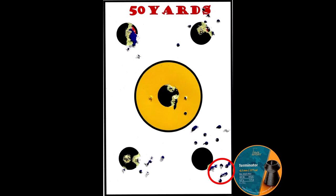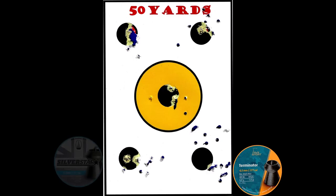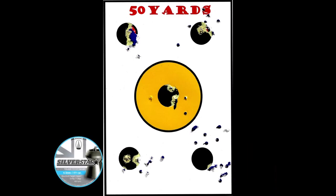With the next group, I expected the grouping to compare to the H and N Terminators. These were the BSA Silver Star, which look the same, and weigh the same as the Terminators. Having said that, the group was larger, which could have been wind-related, but these gave an overall group of 45mm center to center, and showed the wind drift quite clearly from right to left.